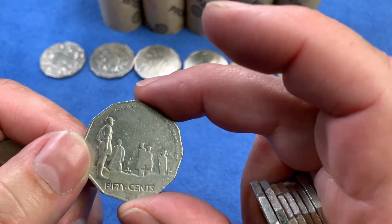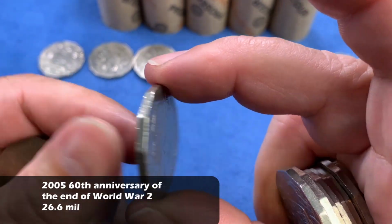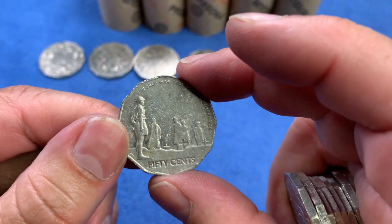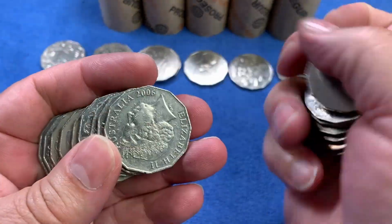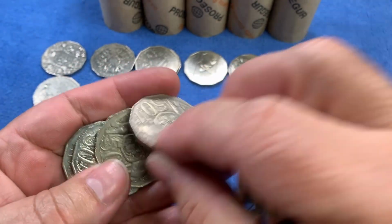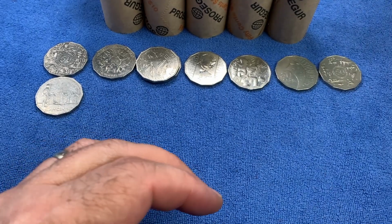And there, for the first time today, we see the 2005 Remembrance coin. This is the 60th anniversary of the end of World War II. On this particular coin, we find a lot of error varieties where there's extra little bits of metal on the coin because for whatever reason the dies in that particular year were not as high quality as they had been in the past. So sometimes we look out for that. I've got quite a few of those, so I don't keep a lot of those, but I do show them to you when I see them.